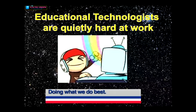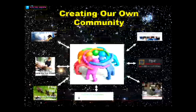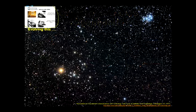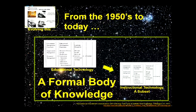Educational technologists were quietly and hard at work doing what we do best. We were creating a community of educational technologists. And we evolved all that teaching machine stuff into formal bodies of knowledge. And that's from the 50s. Now, I got my master's in 1970 and my PhD in 1973.